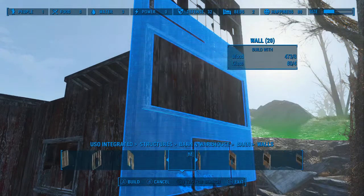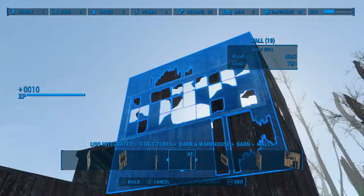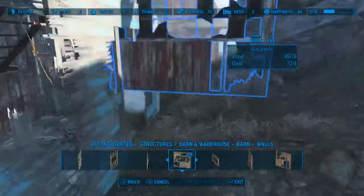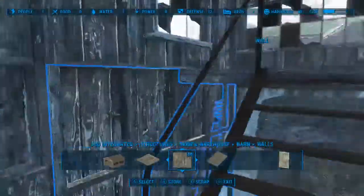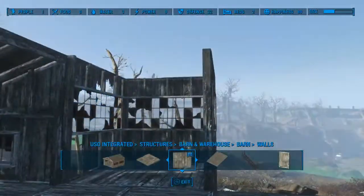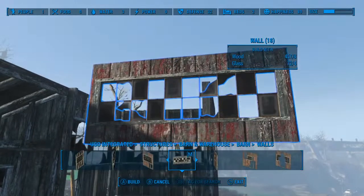Let's get some damaged windows up top. Because we are, after all, in the Commonwealth. Now, some little ones.